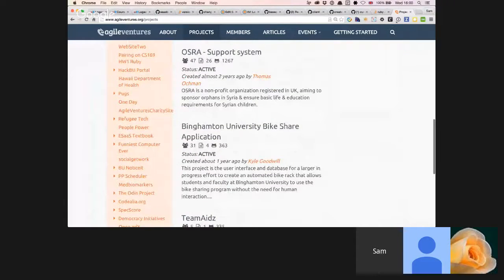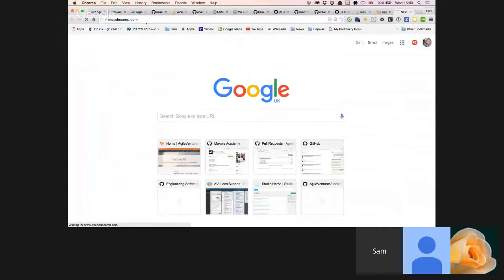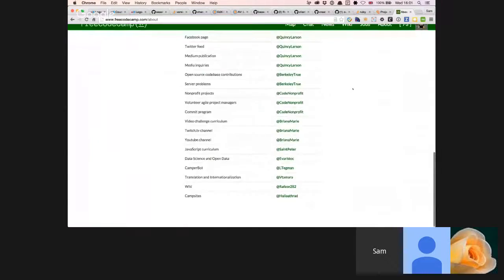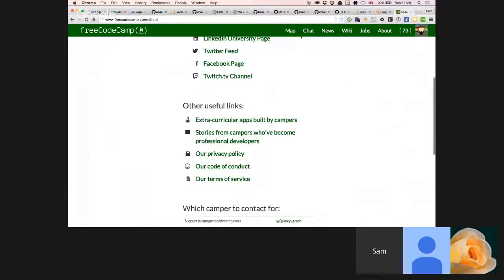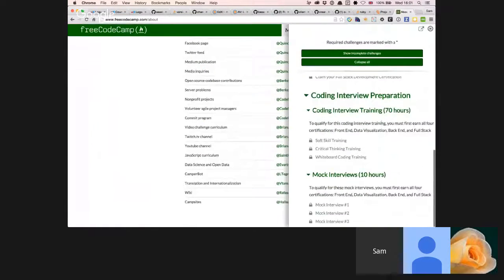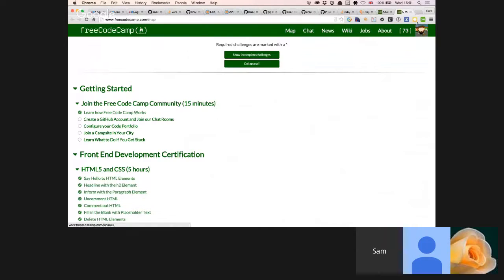The model in some way, which I now can't find, is Free Code Camp. They're another interesting group, and oh, they're being a bit slow at the moment. Their site very clearly says, if you're a developer, click here, and if you're a charity or a non-profit, then you can go somewhere else. Have they got a map? They've just redesigned their site. They may have removed their list of people that they've helped. I can't find it. Anyway.